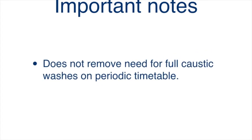Importantly, it is to be noted that the system does not remove the need for full caustic washers on a periodic timetable. The frequency of this can only be determined by yourselves.